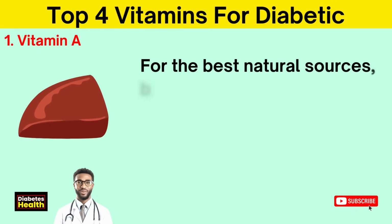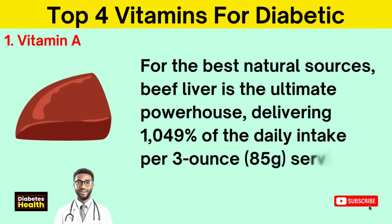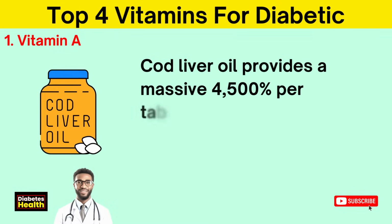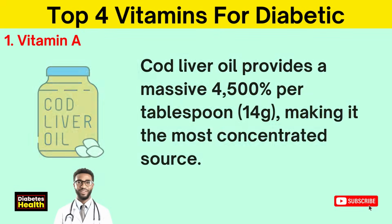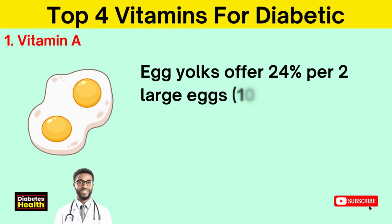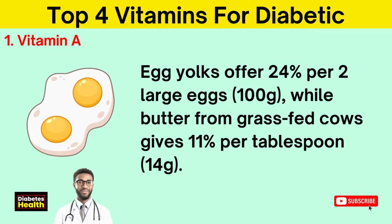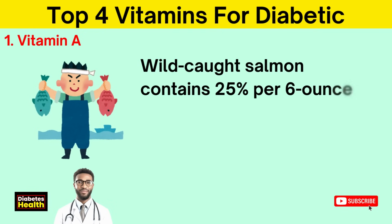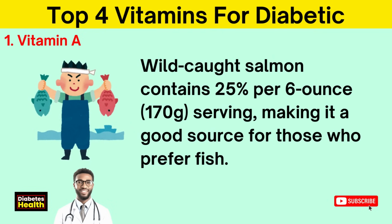For the best natural sources, beef liver is the ultimate powerhouse, delivering 1,049% of the daily intake per 3-ounce, 85-gram serving. Cod liver oil provides a massive 4,500% per tablespoon, 14 grams, making it the most concentrated source. Egg yolks offer 24% per 2 large eggs, 100 grams, while butter from grass-fed cows gives 11% per tablespoon, 14 grams. Wild-caught salmon contains 25% per 6-ounce, 170 grams, serving, making it a good source for those who prefer fish.